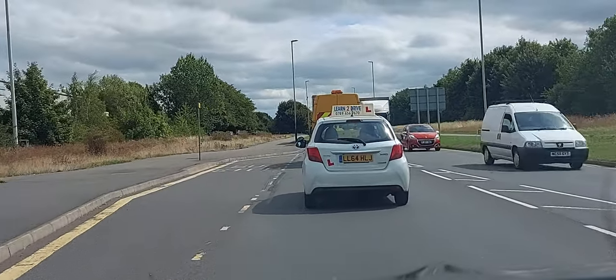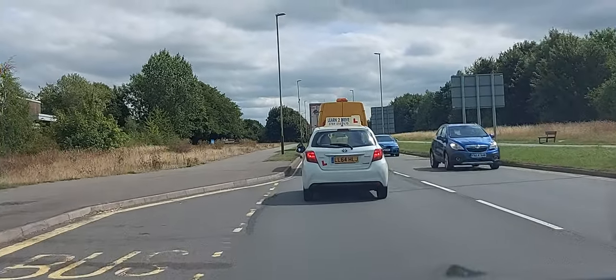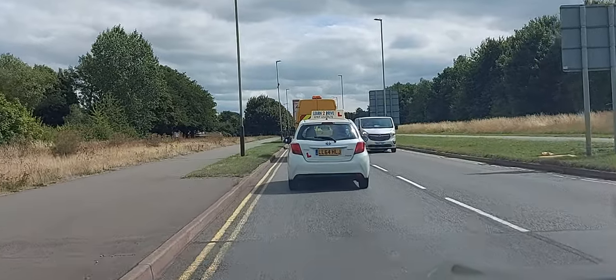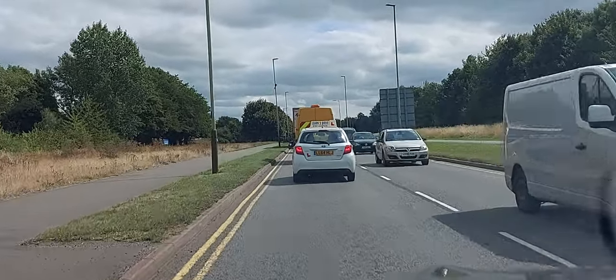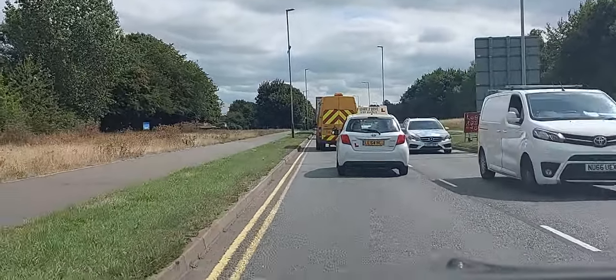So from here you're not following the signs anymore. You just get told where to go. Basically it means the end of the independent driving.